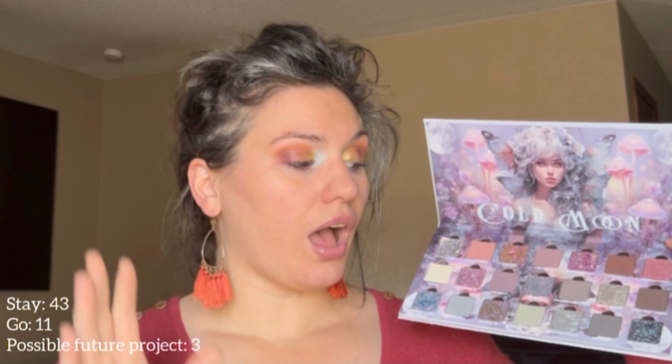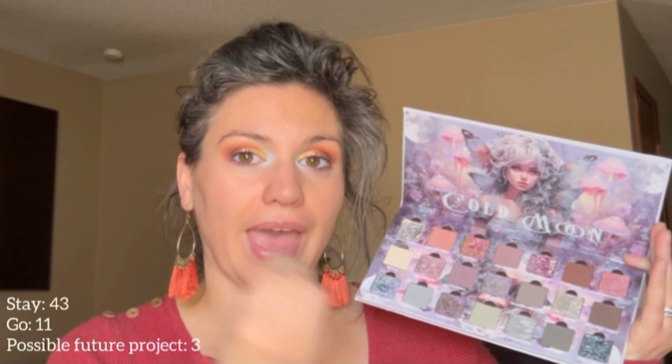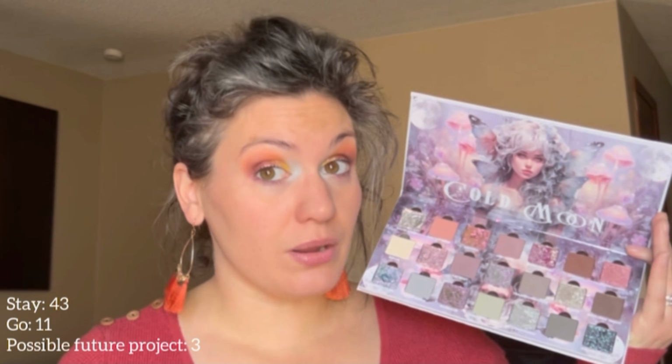The formula. Now, Ensley Rain is famous for their shimmers, but I have got to give them credit. I think the mattes might even be better than their shimmers. These mattes are impeccable. They are top notch. It's like working with butter, powdered butter. Does that make sense? They're so creamy and smooth. They're so easy to use. They basically blend themselves.